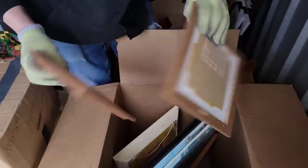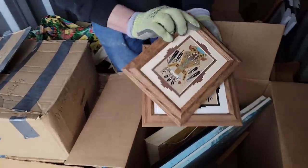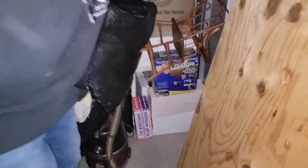Oh, those are cool. History of the authentic Navajo sand paintings. Well, we got authentic Navajo sand paintings. I wasn't expecting to find that in a box, so there's a bunch more boxes back there. Who knows? Maybe more art, maybe more gold. Holy smoke. Look at all these bags of clothes, I'm thinking. Shoes, clothes, blankets. We got totes right here. More bags. And then, looks like more collectibles down here.